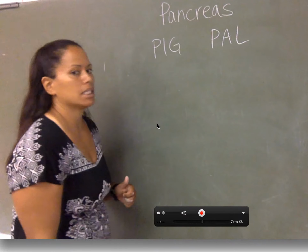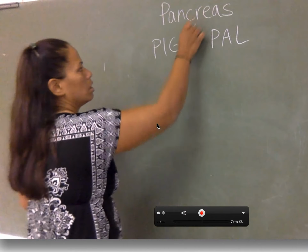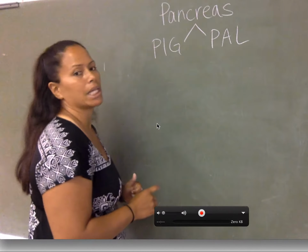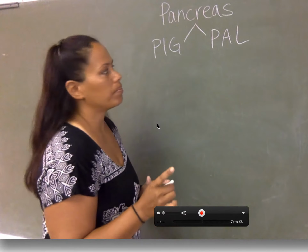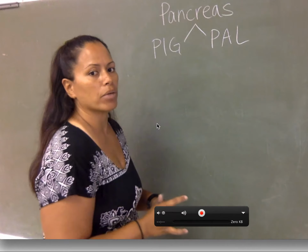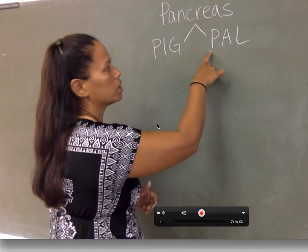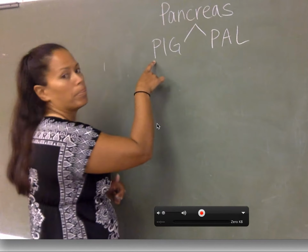What it has is it has endocrine and also exocrine functions. The pig versus the pal. Pig is endocrine. That means it releases hormones that enter into the bloodstream. Pal is exocrine. These are enzymes that are released from the pancreas that enter into the GI tract so that they can help to break down proteins, carbohydrates, and lipids. So let's see what pig-pal stands for.